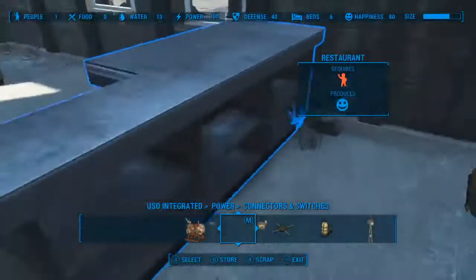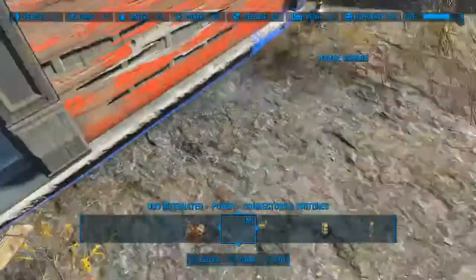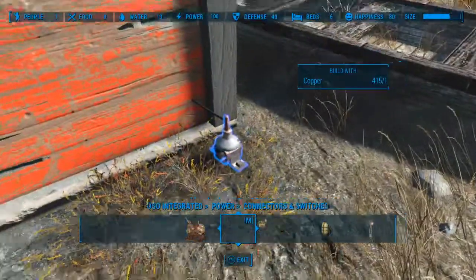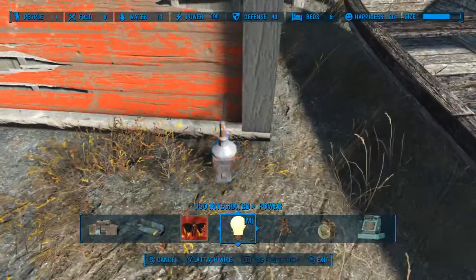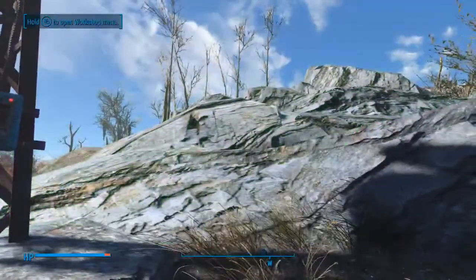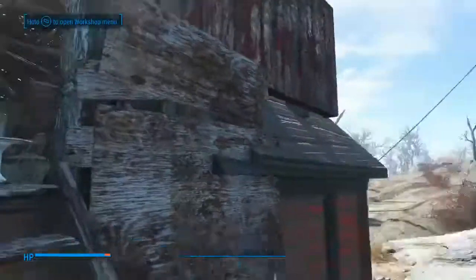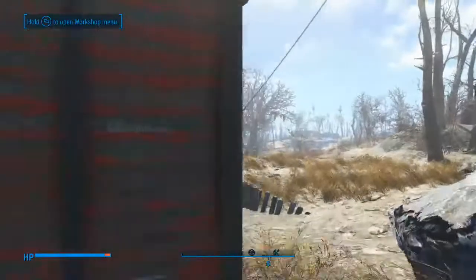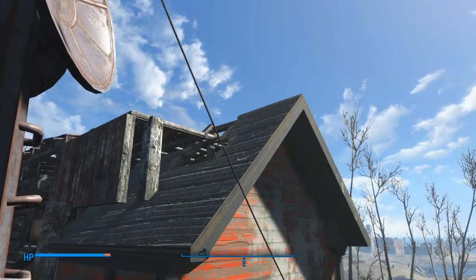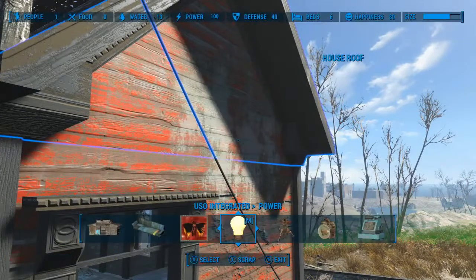Can I see enough wire to go direct from here? Yep. There's my beacon. Still powered off, thank you. And I'm not in the build area. There we go.